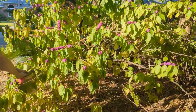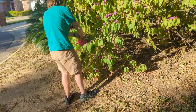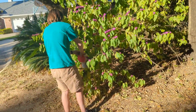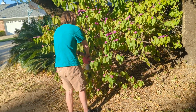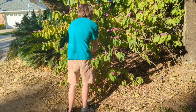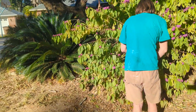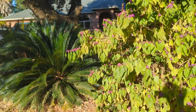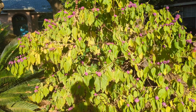Really pretty stuff. When you guys are doing your landscaping around your house, adding things like this to it, you can transition your ornamental garden beds into a food forest with different plants that will come into fruit or be ready to harvest at different times. And this is growing in your yard.